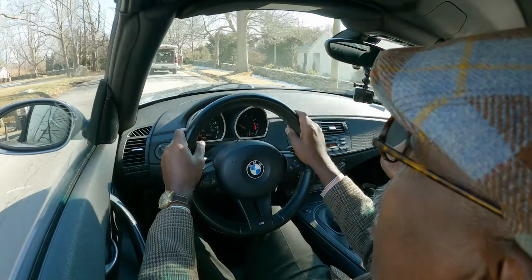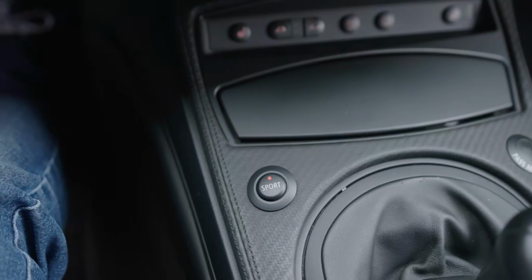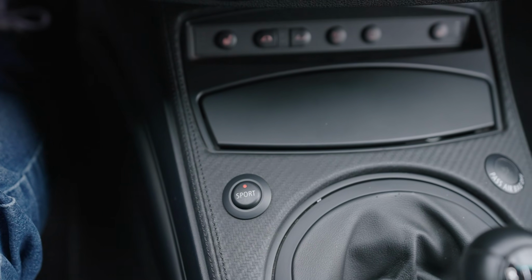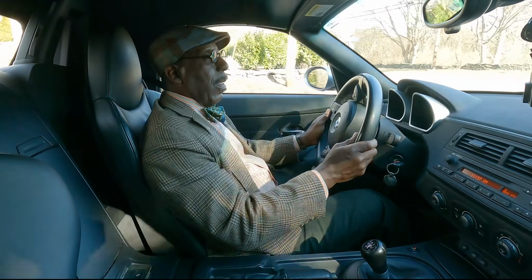You know, it's the kind of car that would be very comfortable. You can just see it cruising along at very high average speeds on the Autobahn. I'll put it into sport mode and we'll get the benefits thereof.